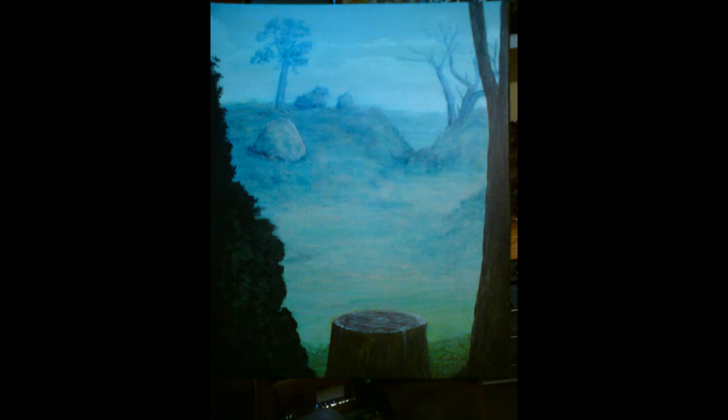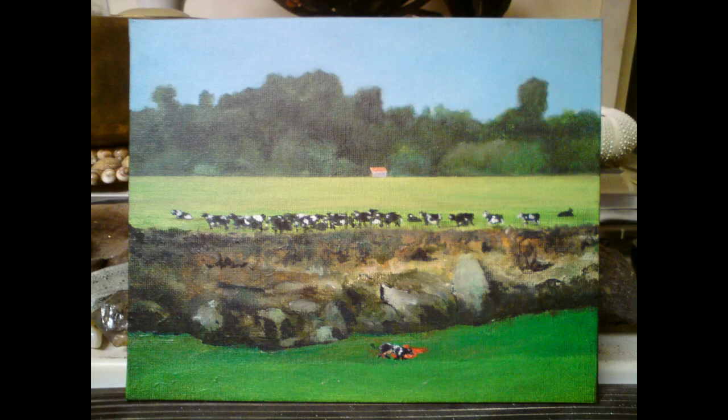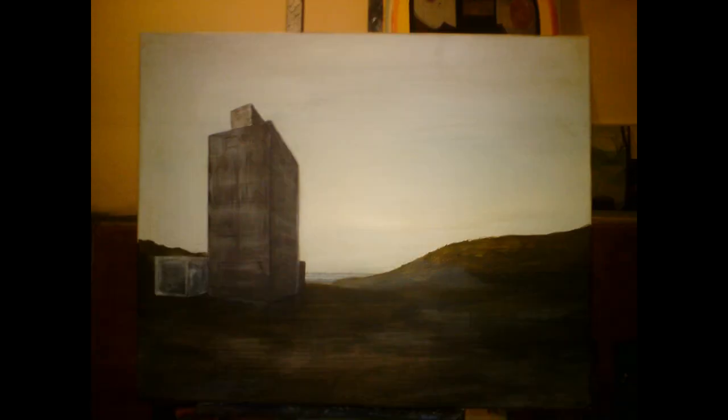Jumping to 2009, I think. There's a period of 2009 and 10, which we're entering now. This is 2009. I used to have better photos of these. 2009, painted from the car. 2010. I'm not sure why this slide's in there. It's an unfinished one.